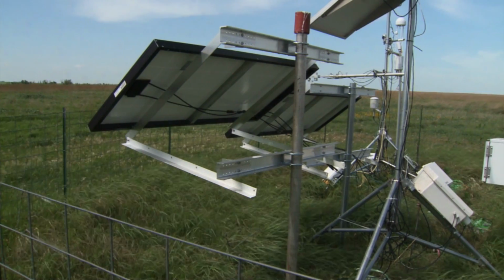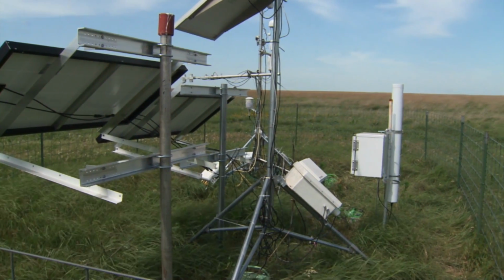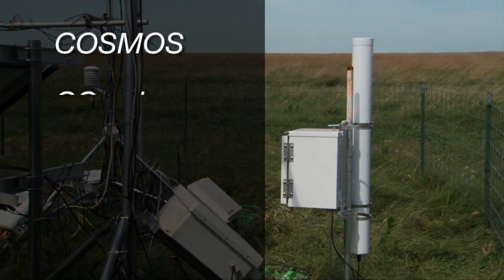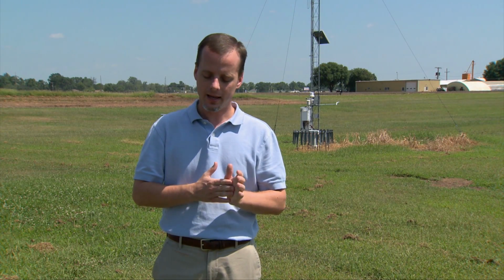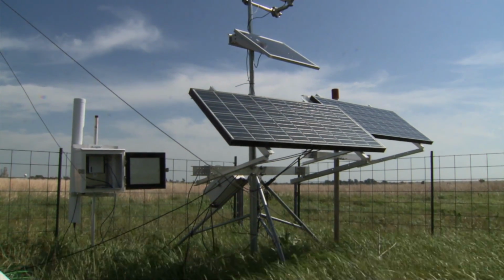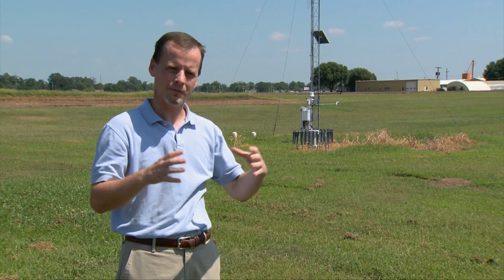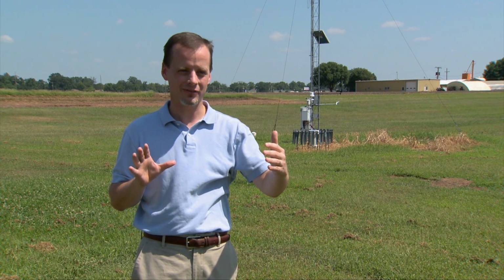Because of that, Ochsner and his USDA counterparts are evaluating a new instrument called COSMOS. COSMOS stands for Cosmic Ray Soil Moisture Observing System. It's a relatively new technology that uses cosmic rays to monitor soil moisture. The COSMOS system is unique because it has a footprint that just about matches a quarter section of land.